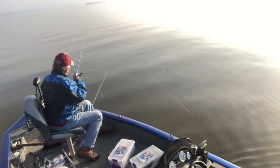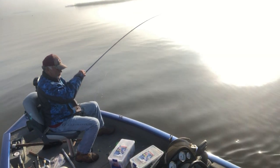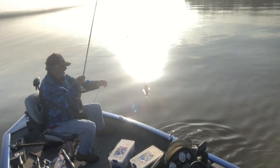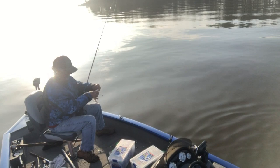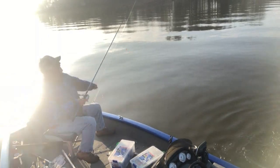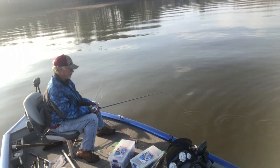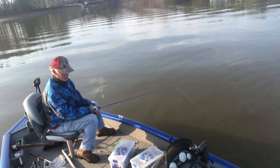They feeding on shad. See? Hey, that circle swing's getting them. That circle swing is getting them. But they're not real big. I can tell you that. They not real big. I know some bigger ones out here somewhere.